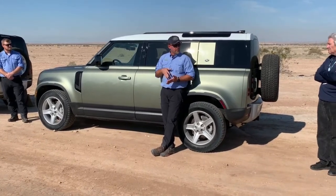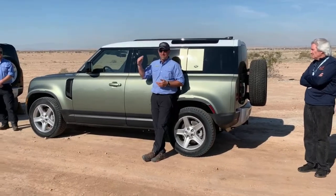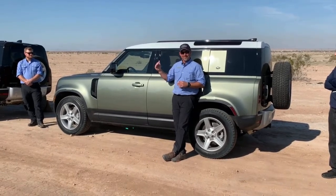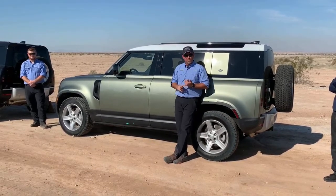We're going to put it in low range when we get back in the vehicles, and we're going to stay in that all day long. We'll probably hit maybe 30 miles an hour off-road, which is actually fairly fast for our off-road programs, which is good. So on that note, we're going to talk about convoy procedure.